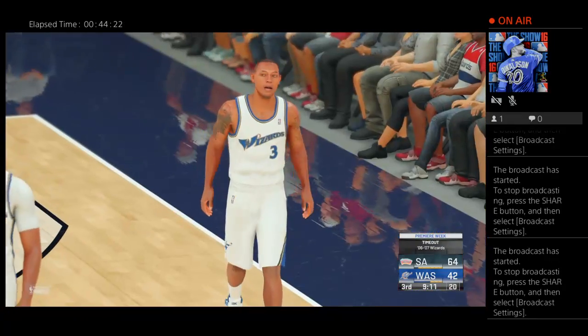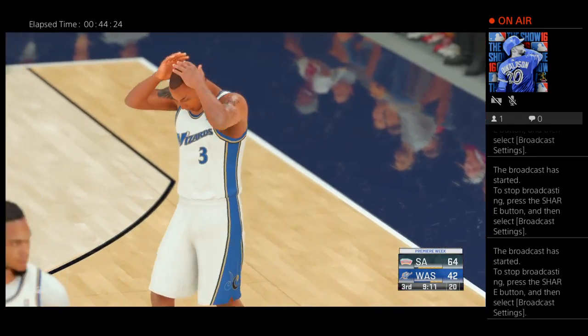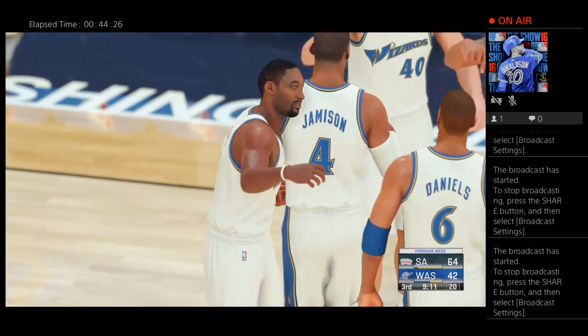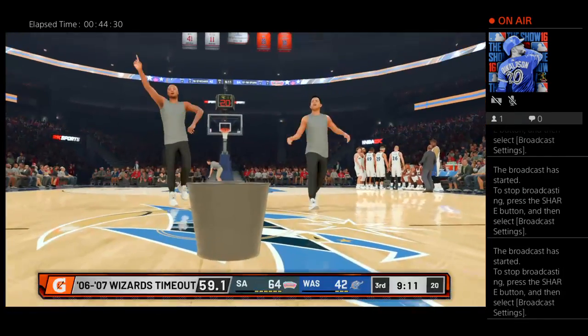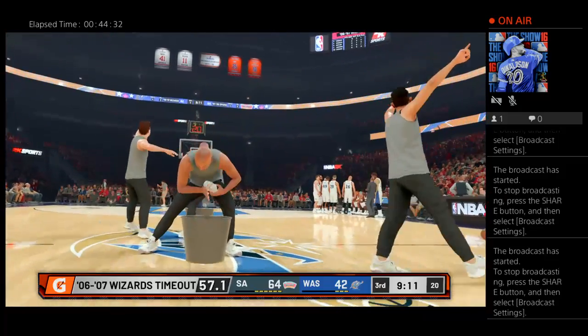Time called here. The Wizards decide to talk it over. Yeah, his shot is just not there tonight, guys. And instead of trying to shoot himself out of the slump, maybe he needs to start moving the ball around and creating for his teammates.